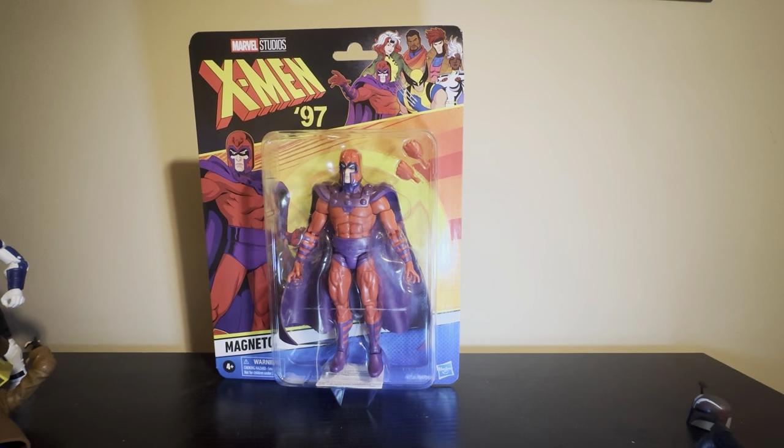So yeah, let's get into it. So here we got Magneto. Magneto was probably my second favorite, most anticipated figure from this wave.